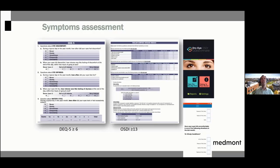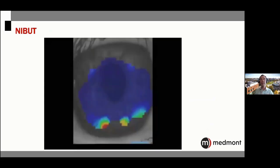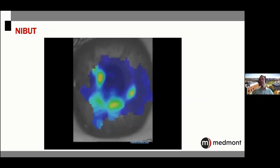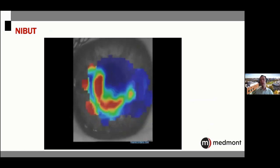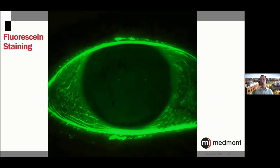But where the Meridia gets involved is when we move on to that diagnostic testing. So here we want our non-invasive breakup time and our ocular surface staining. So as you've seen already, of course, it can do our non-invasive breakup time, and it will automatically then give us values that it is objectively measured in terms of when that first breakup occurs. When we put fluorescein into the eye, and of course, it's very important that we put a minimal amount into the eye, because we are trying to make sure that we don't disrupt the tear film too much, although we're not looking at stability at this stage, this comes later.